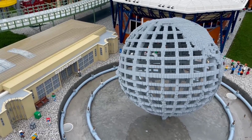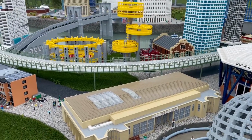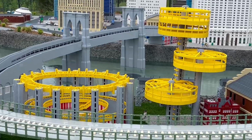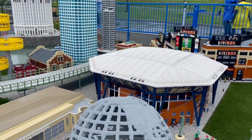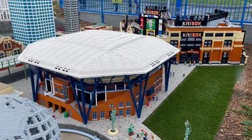This is the site of the World's Fair where we have the giant globe. It's by the Queens Museum, with those structures, which a lot of people will remember from the Men in Black movie. And then we have our famous tennis center where the US Open plays. I actually never knew the name of the tennis center.